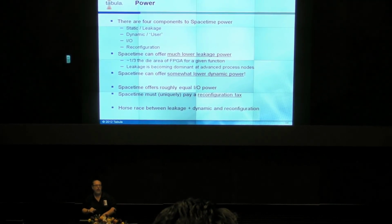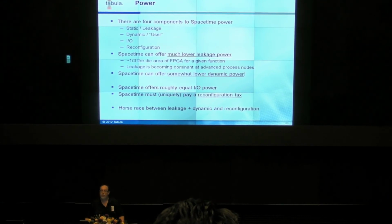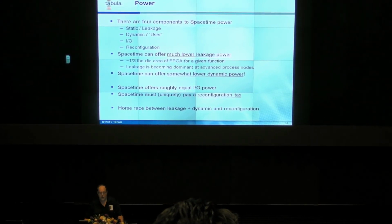So while our power doesn't have current hope of being an ASIC class, we actually think we will ultimately have somewhat lower power than FPGAs for the same computation because the leakage is rising faster than the cost of the reconfiguration.